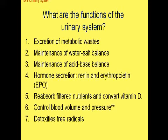They make two important hormones, renin and EPO, erythropoietin, which we talked about when we talked about blood cell production. They also reabsorb some nutrients that are being filtered so that we don't urinate out things that we need. You don't want to urinate out something that's good for you. They convert vitamin D to calcitriol so that we can retain calcium. They help control blood volume and blood pressure, which ties in with the maintenance of salt and water balance. And they get rid of some toxins. They detoxify some free radicals.